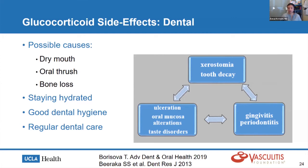So the dry mouth can cause things like tooth decay. You can have gingivitis. The bone loss can also cause issues. So again, staying hydrated to help with the dry mouth, good dental hygiene, and then also important to get regular dental care.